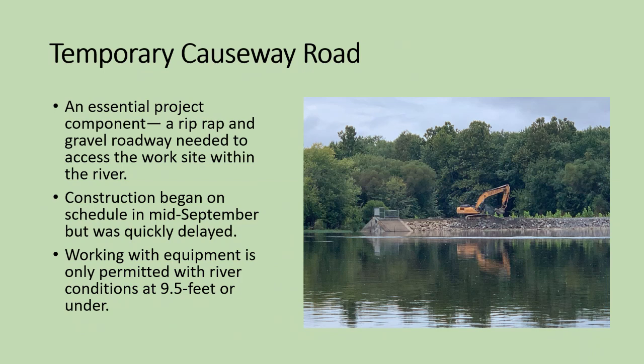And the construction did begin on schedule, mid-September. However, it was quickly delayed due to high river levels. And this is one of the first in a series of high water events that we faced.